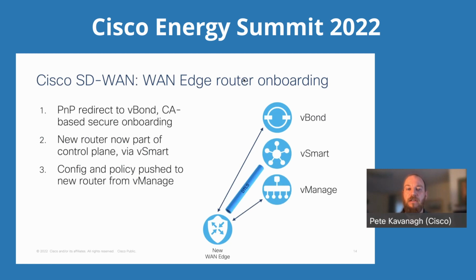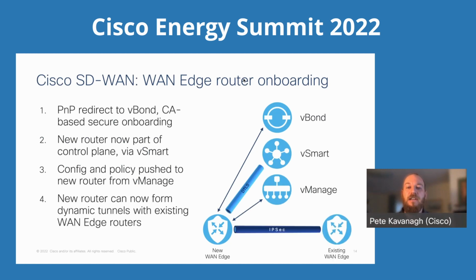where vManage then pushes the configuration down to the box. And this is where we're starting to leverage groups and templates and policies that you've built up and want to just cookie cutter: this is a pumping station, I'm going to use my pumping station group. Done, right? This new router can now form dynamic tunnels with existing routers. So once the configuration is pushed down there, it can now automatically connect to whatever it's supposed to connect to in your network without you giving any specific instructions.